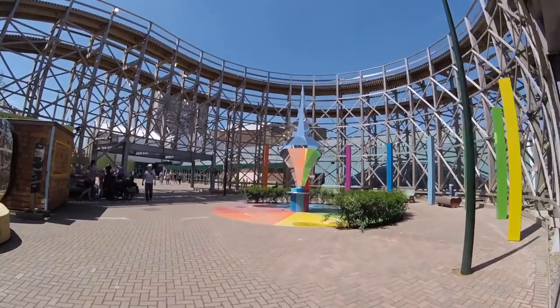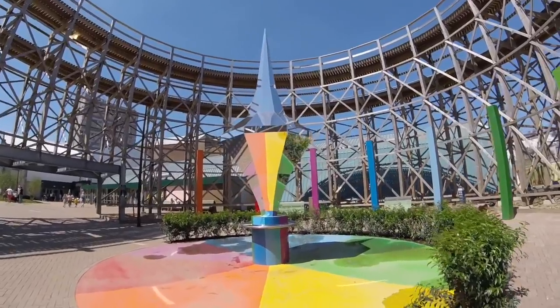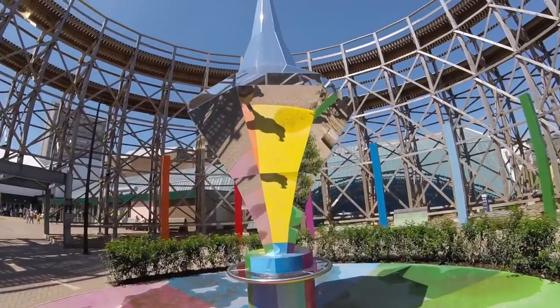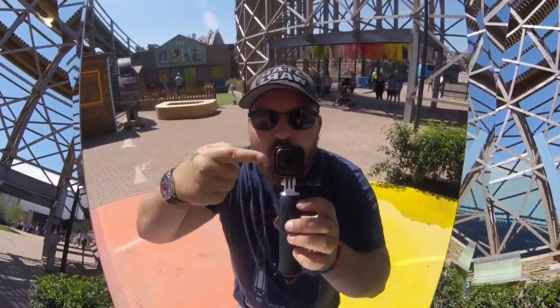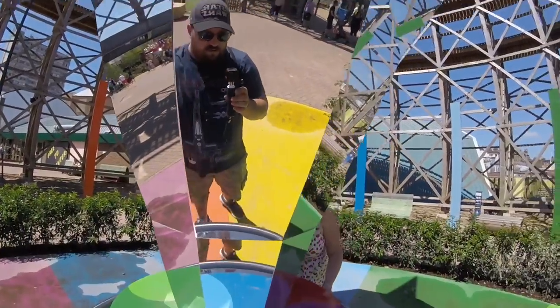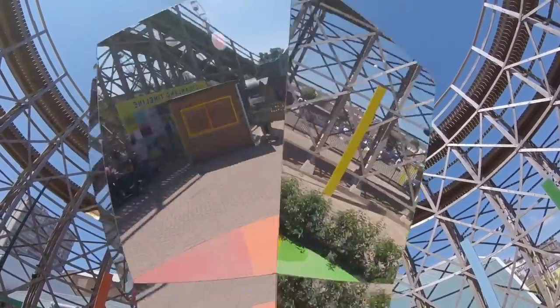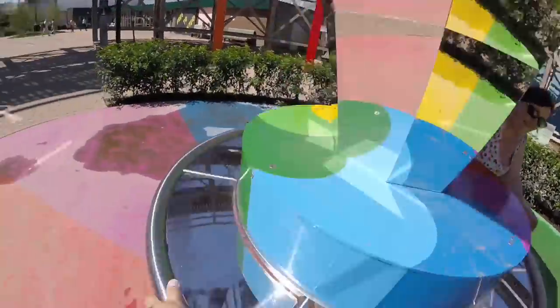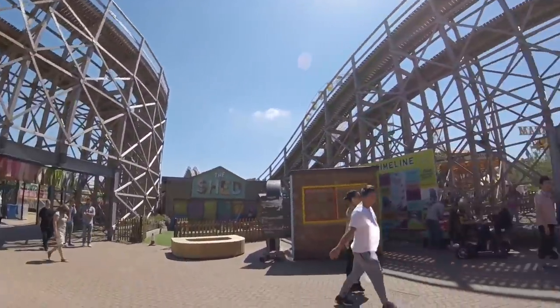I think that turns around. It's got a handle on it for turning. Let's have a look at this thing. My little GoPro, people saying about the GoPro. Woo! Faster, faster. Wow. Look at all the lights off it. Cool.